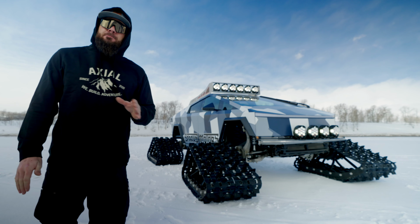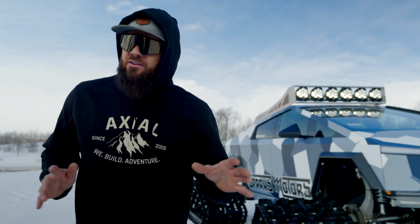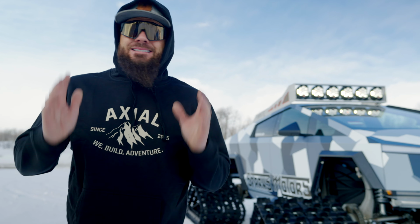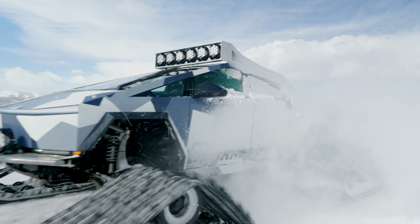I got to be honest with you guys. When I came into this project, I thought that Tesla was not going to be happy about it. I thought they were going to be super protective. They didn't want people modifying their vehicle. Turns out I was way wrong. They have been nothing but super friendly, super supportive, and insanely excited about the modifications that we've done to the Cybertruck. So, enough talking. Let's go find some powder.